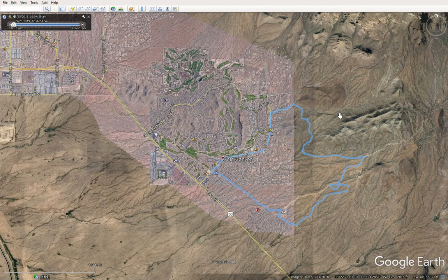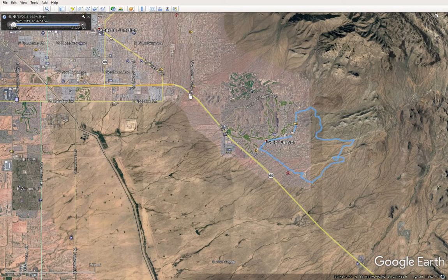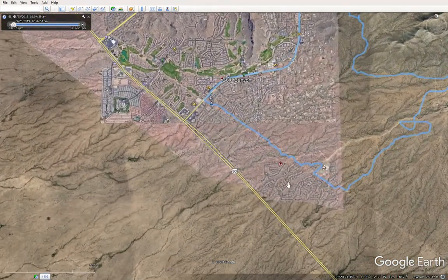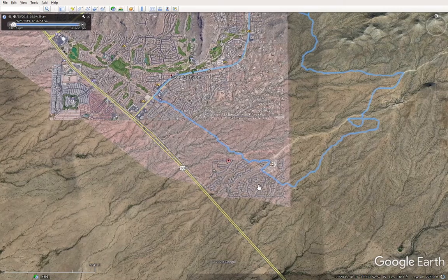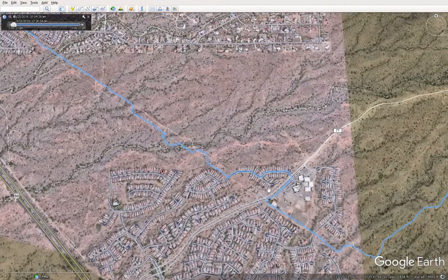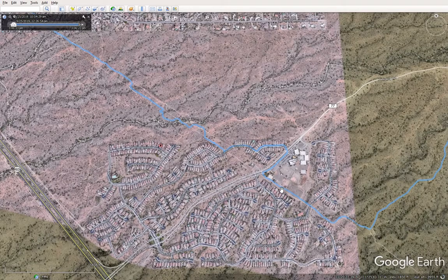Here is a bike ride I took yesterday. Here's Apache Junction, Gold Canyon. This is 60. I live in Peralta Trails here, and started from my backyard. Right here, went down here, and then let's see. This is the way I came back.